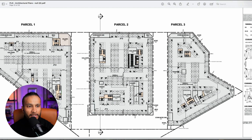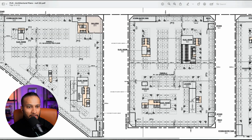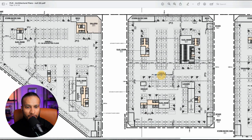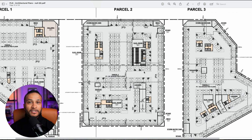All right, and right here we've got the parking legend that shows us what kind of parking we can expect. Parcel 1, we can see there's 194 parking spaces that are going to be allowed, and then parcel 2, 191. And then parcel 3, we've got 146. So that's a total of 531 parking spaces coming to an area and a development that's going to have close to 4,000 residential units. So that's like 7% of the total residential units are going to have parking. So that's obviously going to be an issue here.